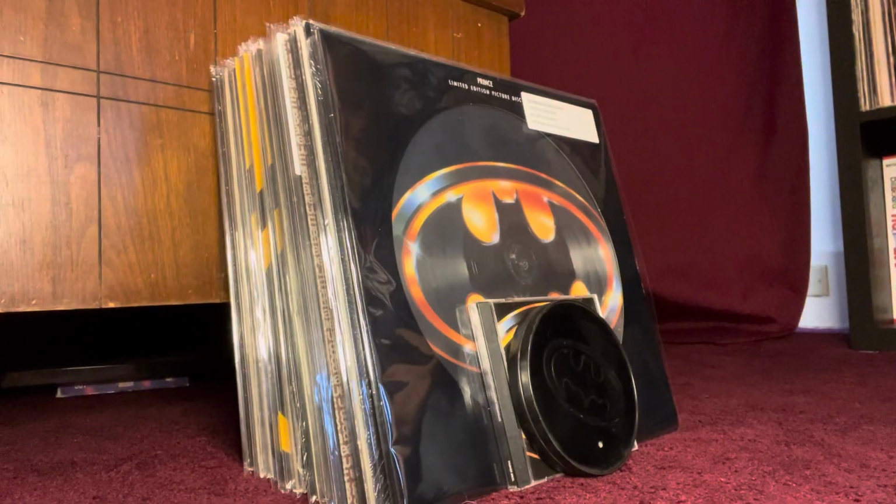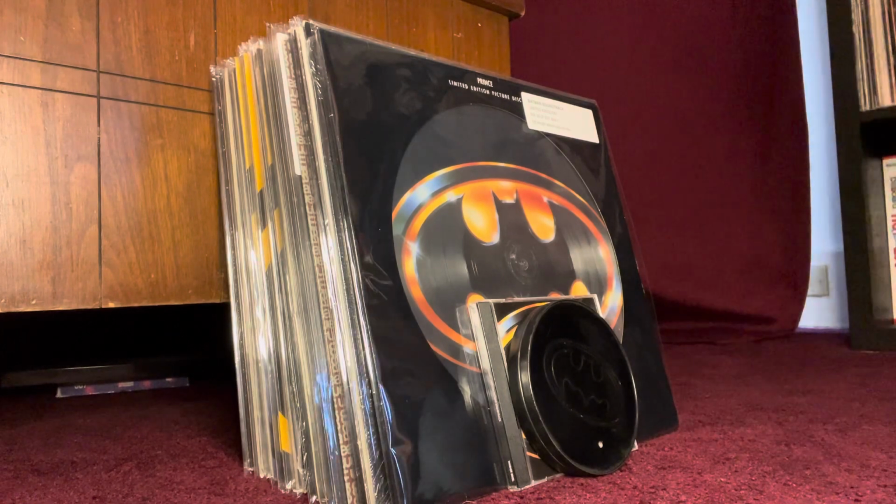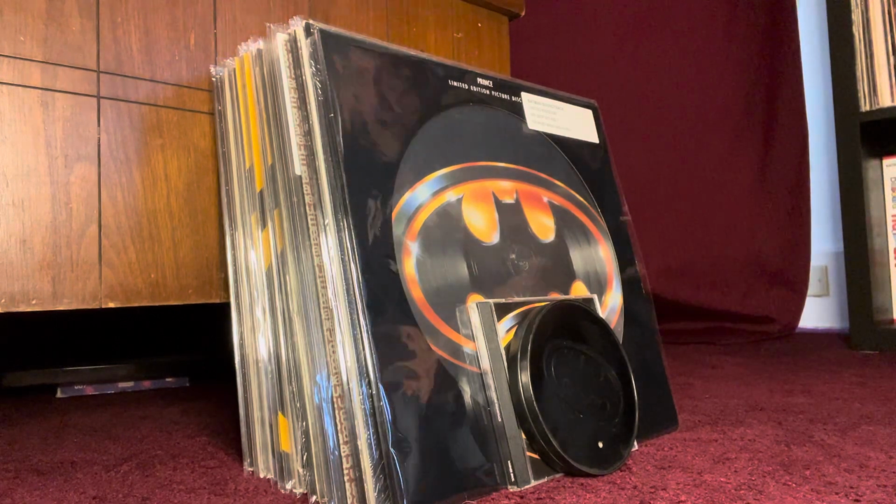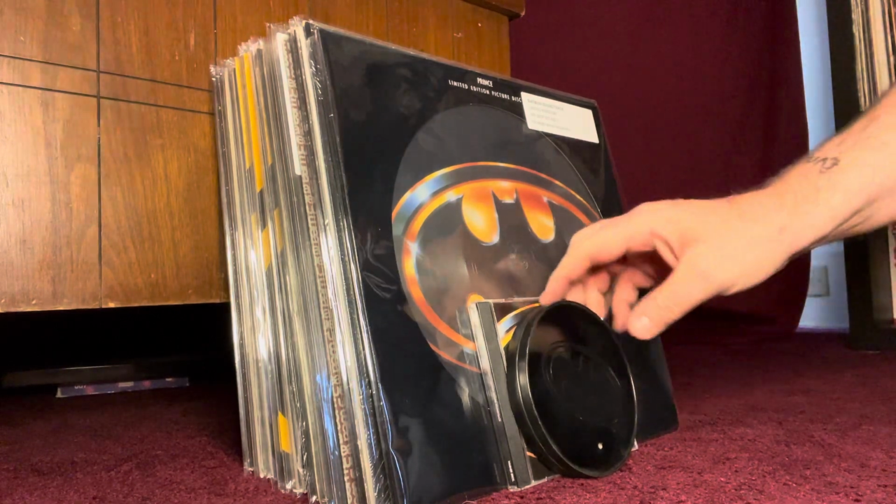On June 20th of 1989, Prince released the Batman soundtrack, and I'm going to show you all the records and CDs I have from the Batman soundtrack. There are three records that came off of this that I do not have that are holy grails of mine. They are the Hong Kong 12-inch promos of Bat Dance, Arms of Orion, and Trust. I do not have those ones, but let's not focus on what I don't have. Here is what I do have.